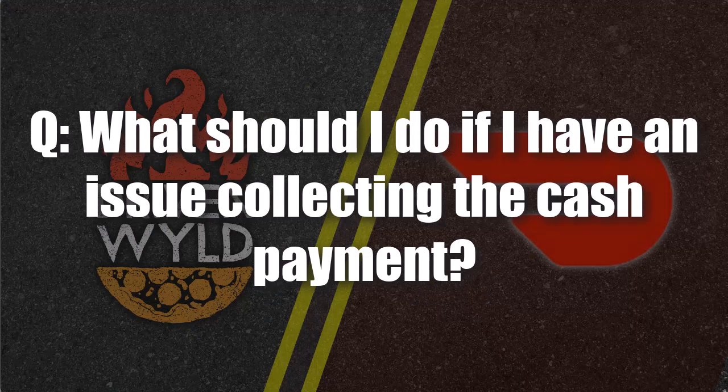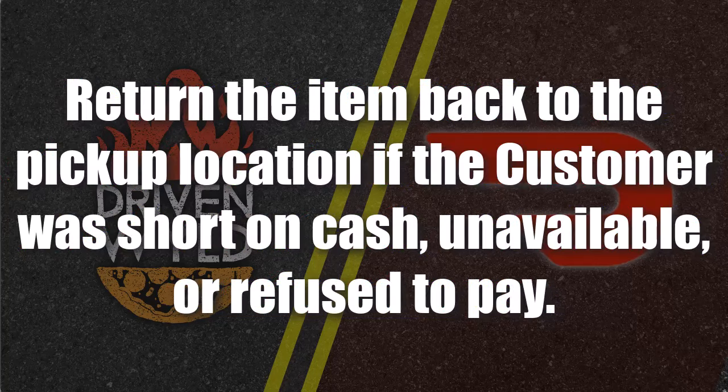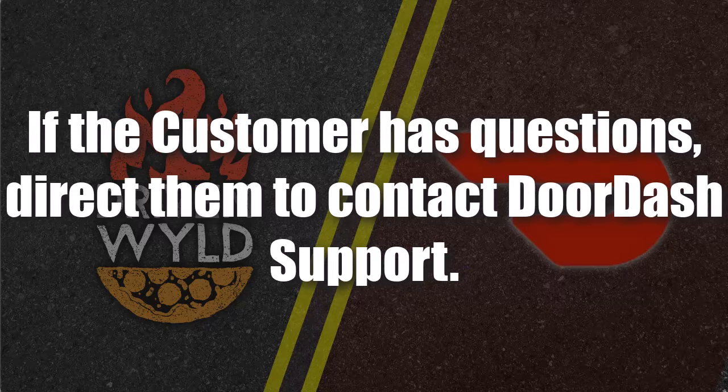What if I have an issue collecting the cash payment? If the customer refuses to pay or does not have the right amount, or you encounter any other issues with collecting payment, do not collect payment from the customer. Return the item back to the pickup location if the customer was short on cash, unavailable, or refused pay. You will be compensated for your time and your completion rating won't be affected. If the customer has questions, direct them to contact DoorDash support.